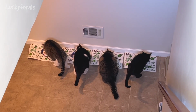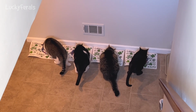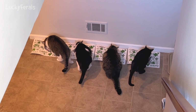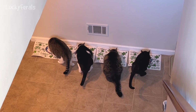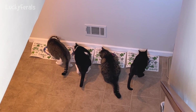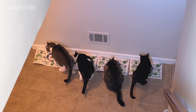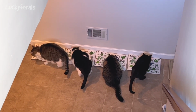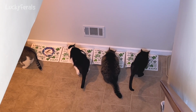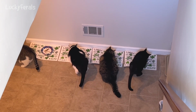But if I can get them to eat this way, I think it'll be better than having the round platter in the middle of the walkway down there and their plates all over the place. Because a lot of times they won't eat on the platter. I have to move their plate off the platter. And I'm thinking, this could work. We'll see how it goes.